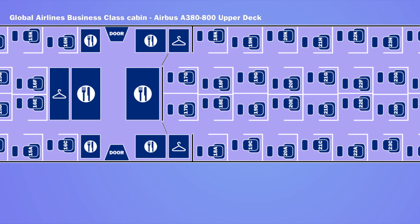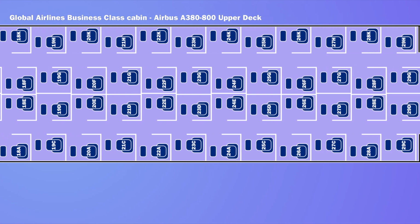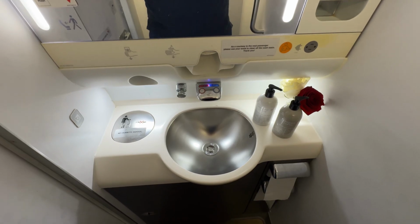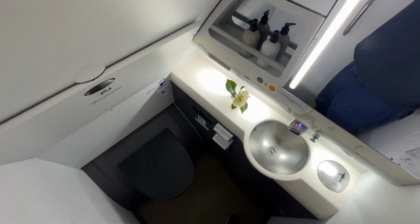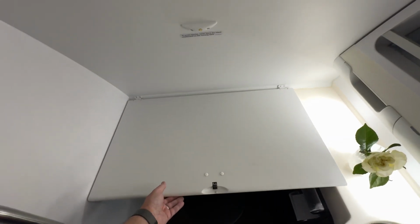At the rear of the 2nd business class cabin, there were a further 3 washrooms. These were smaller than the one at the front, but had the same toiletries and flowers. One of the 3 had a baby changing table.